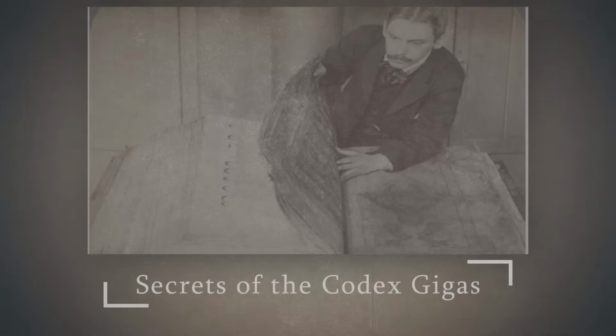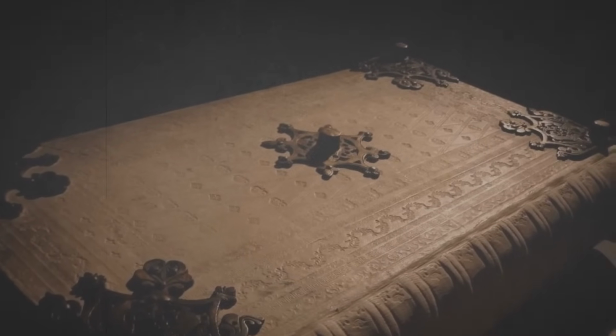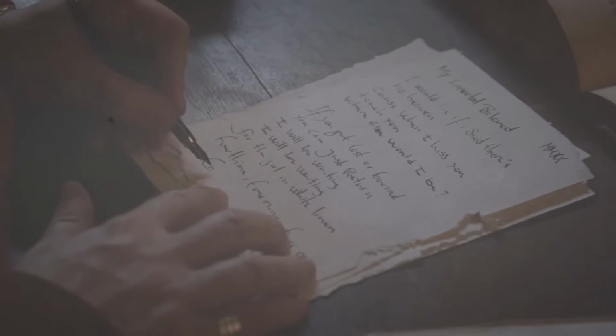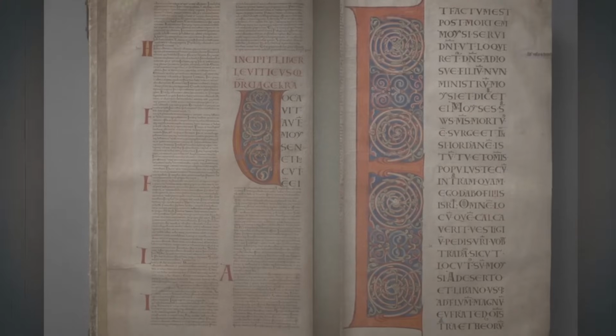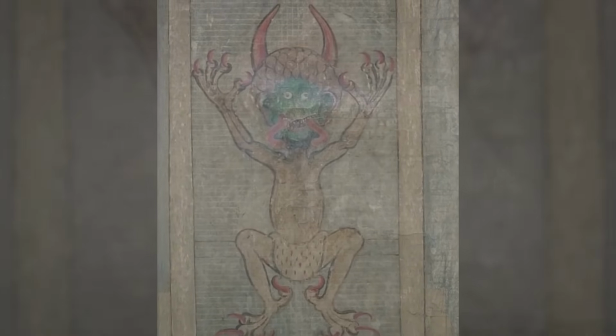Secrets of the Codex Gigas. The Codex Gigas, also known as the Devil's Bible, is an ancient manuscript that holds many mysteries. Created in the 13th century, it amazes with its size and content. Inside the book, you can find not only the texts of the Old and New Testaments, but also an image of the devil himself, which takes up an entire page.